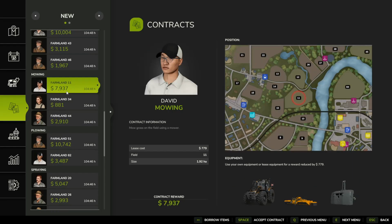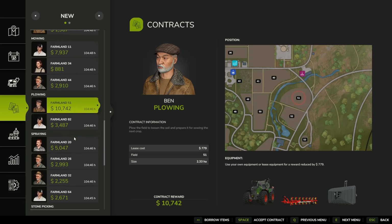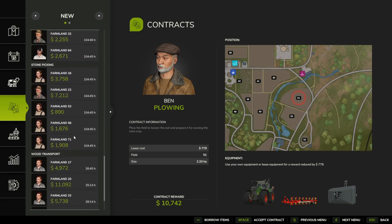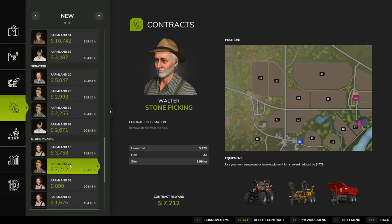There's a mowing job. Well, it's the same one that's been open for a while. Big plowing job, but we know what happens, don't we? Yes, it'll take them all day to start with. Nothing really big at all. As usual, some good land ones. Stone picking, 7,200 bucks, eh? That does give us a little extra space. We're going to lose 700, so 6,500.